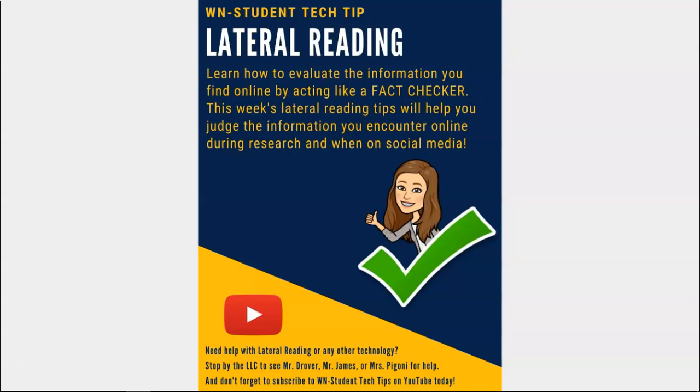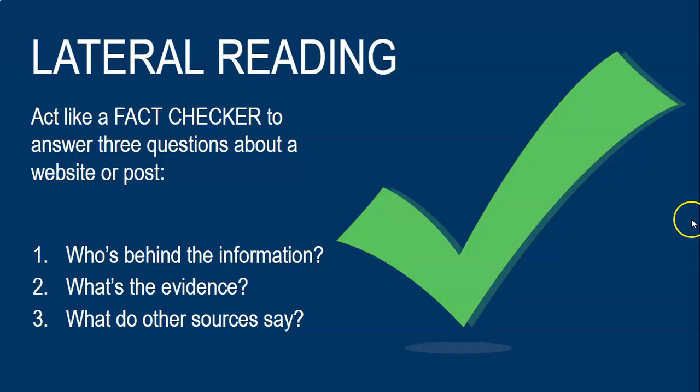This month's focus is research, and this week I will help you to evaluate the information you encounter online by laterally reading. When you read laterally, you act like a fact checker to answer three questions about a website or a post. First, who's behind the information? Second, what's the evidence? And third, what do other sources say?